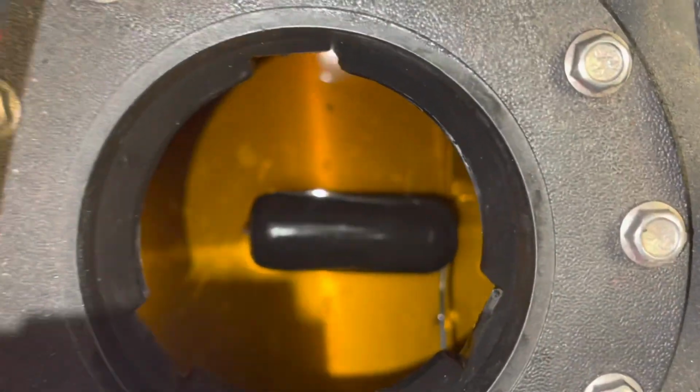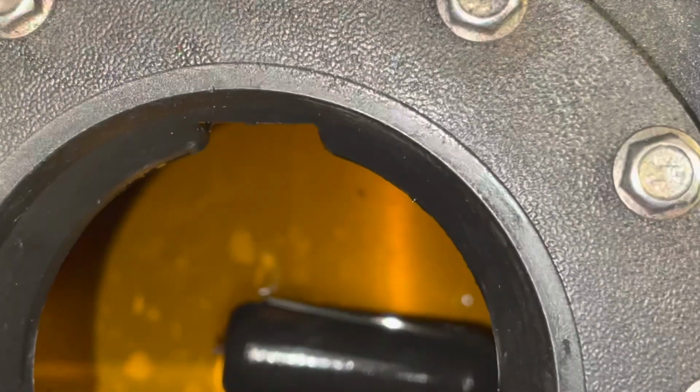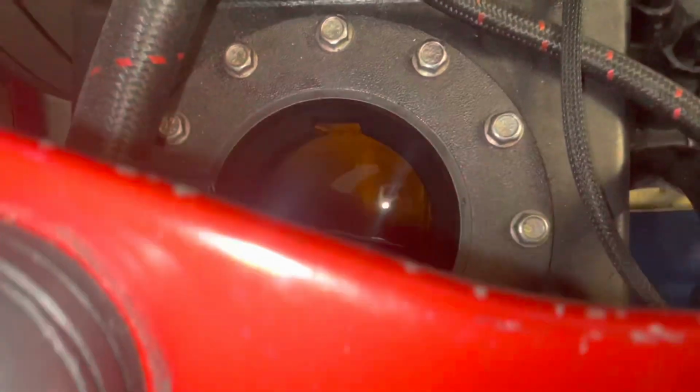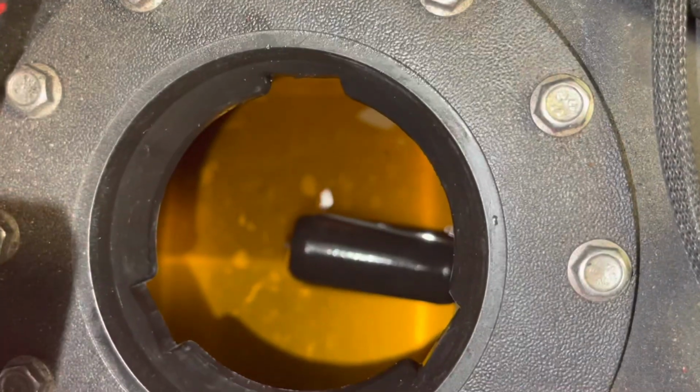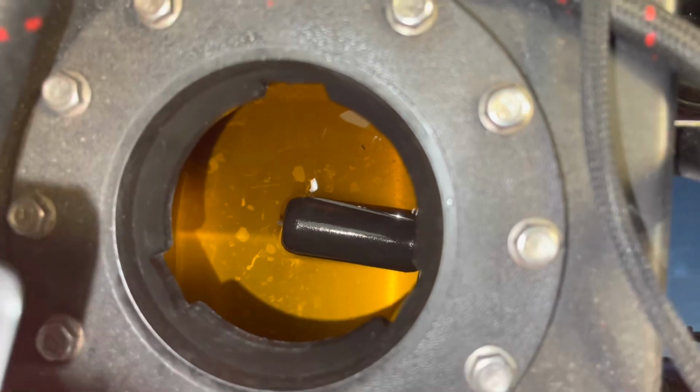Alright, so we have just enough fuel in there to flush the system. I definitely have more than I need. Looks like somebody peed in my fuel cell. It's good, it's good. Whoever did that definitely needs to drink some water. Anyway, yeah, so that's filled up.